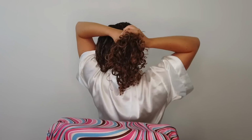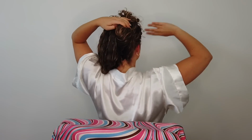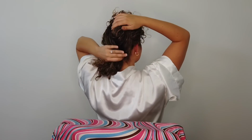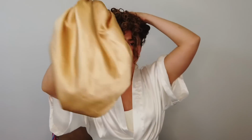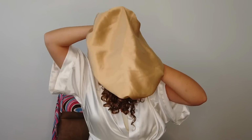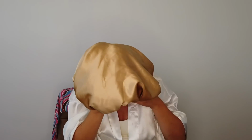And this is how I put it on to make sure that I don't sleep and flatten any of my curls. I like to gather my hair in 2 sections and then lay the hair over my head, gathering all my curls at the top here. You can see this really helps make sure that all my hair is gathered at the top of my head, which I'll then take my bonnet and then place it on, starting from the nape of my neck and then collecting all the hair forward.